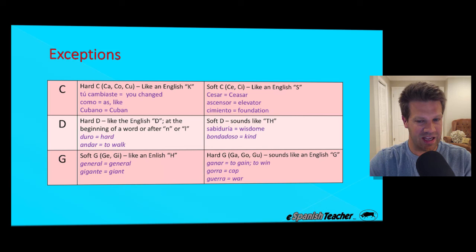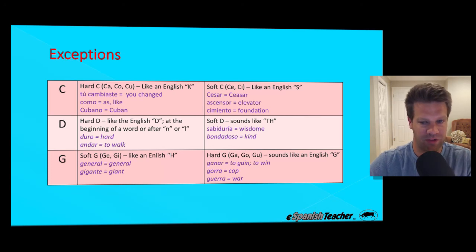Now the soft D, again, it sounds like a TH, so it's a little bit softer. Listen carefully as I say these two words, and then you can say them with me in a moment. Sabiduría. Did you notice? Sabiduría. Okay, notice my D is not a hard D. It's soft. And then next, bondadoso. The first D is hard because it comes after an N, but the second D in bondadoso is soft.